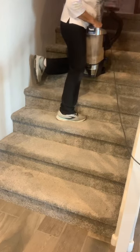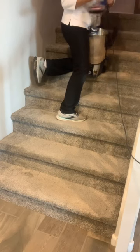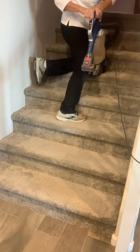Okay, you guys, I don't know why I told you to do hard floor attachment. We're not on hard floors, and that has got some suction. You can't even move it. So, okay, we're going to middle.